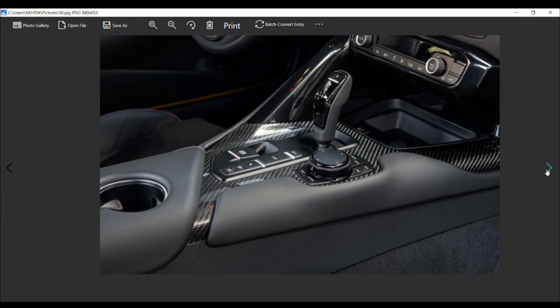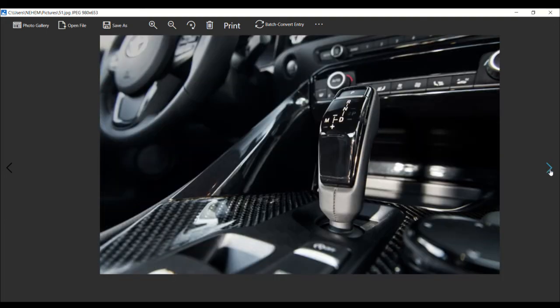8-speed automatic transmission, suspension struts, multi-links, and the same thing with the vented disc brakes. You have 13.7 inch vented discs in the front and 13-inch vented discs in the back. Of course, the Michelin Pilot Super Sport, and it looks like the F Series.